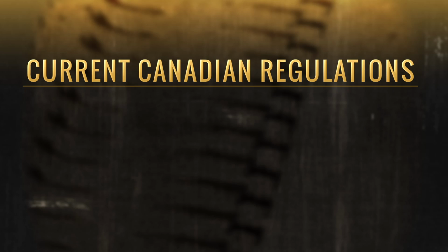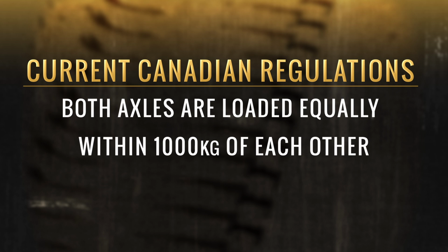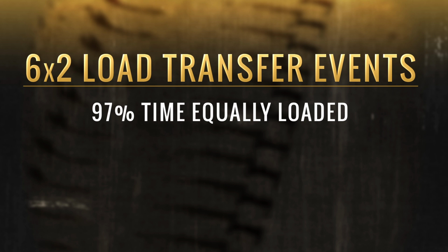Meritor, Wabco, Bendix, and several others have jointly been working with the Canadian government in hopes of actually changing the current legislation. In Canada, there's a memorandum of understanding on weights and dimensions. They state that within a tandem axle, both axles must be loaded equally or within 1,000 kilograms of each other. 97% of the time that that vehicle is operating, those axles are equally loaded.